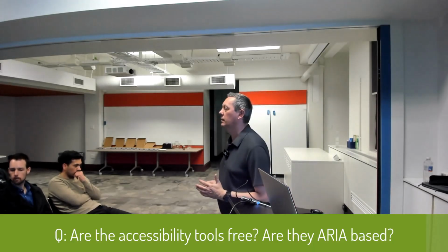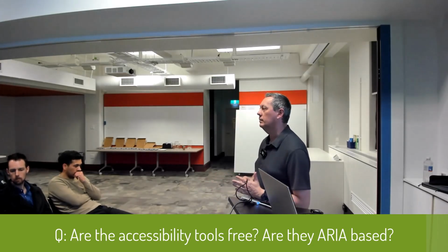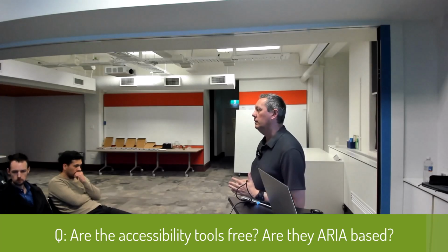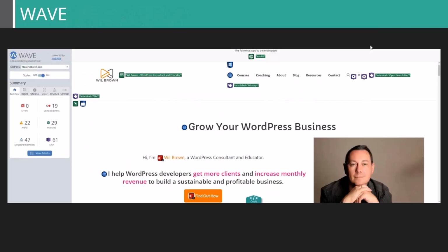Stefan, you had a question? Cool. For the accessibility checker, is that a free tool? And is it ARIA specific, or are there different accessibility standards? They're both free, those tools. This one's more visual compliance. This one here, Wave, does focus on ARIA stuff.